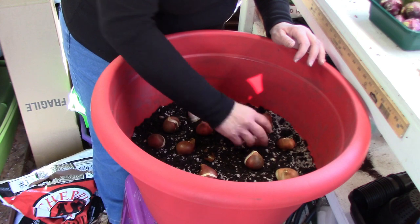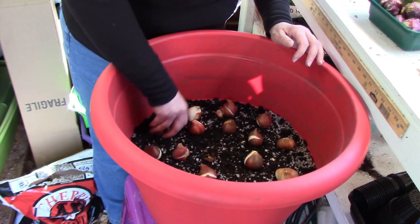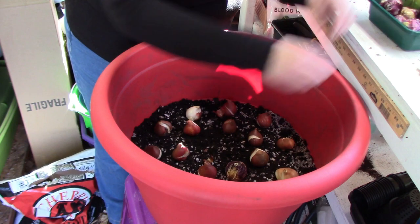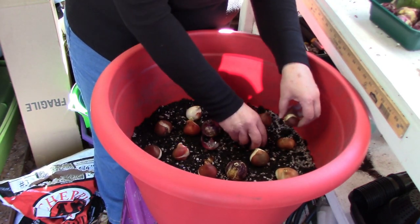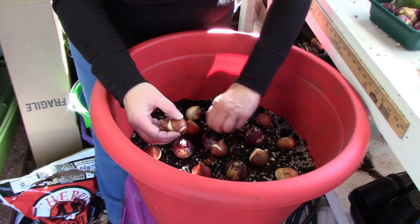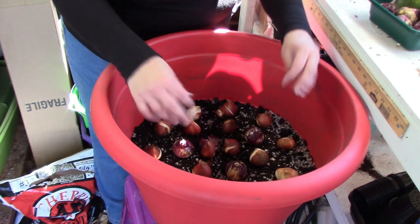And I think what I want to do, which I think would be really pretty, is I'm going to take 3 of these and scatter them kind of in the middle. So we'll have a tulip in the middle. So we have a hyacinth, a tulip, a hyacinth, a tulip, a hyacinth, a tulip. Okay, so that'll be pretty. And then 2 tulips right in the middle.